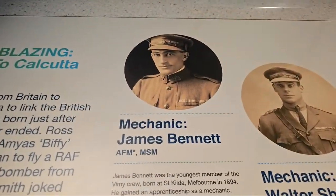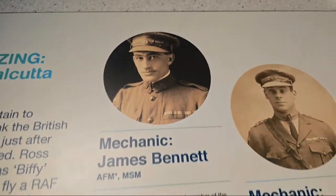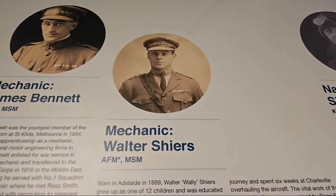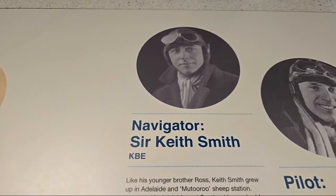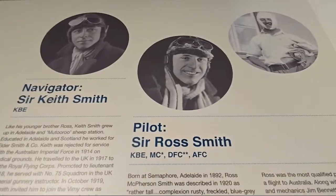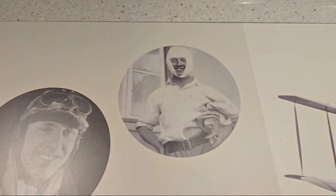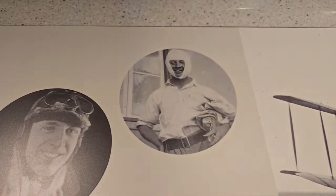Landis, here you go. Mechanic James Bennett. Mechanic Walter Shiers. Navigator Sir Keith Smith. Pilot Sir Ross Smith. And a man with his face covered up, which could have been Sir Ross Smith as well.